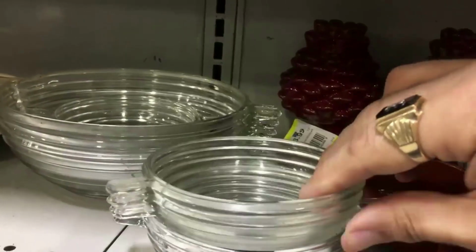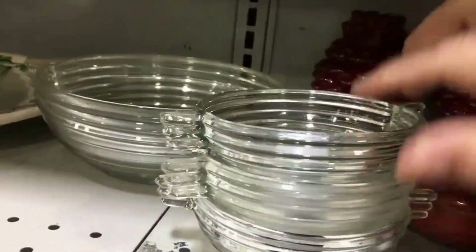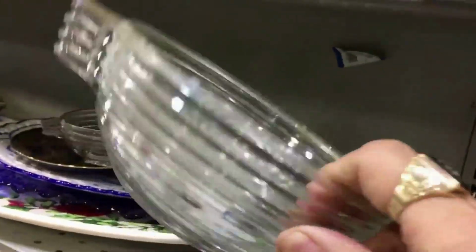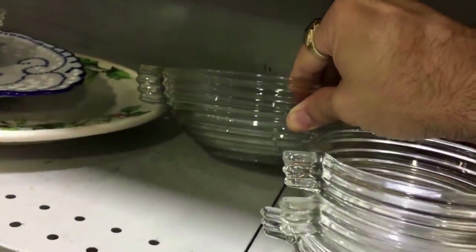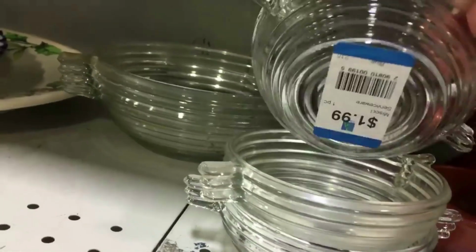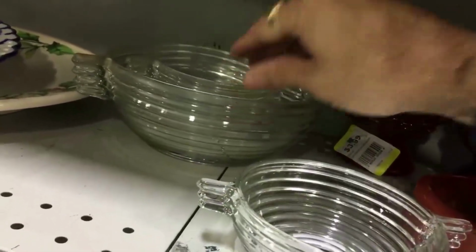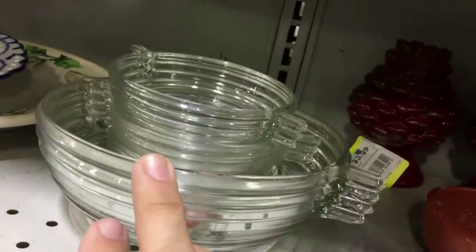Okay, what's the pattern? Is it Manhattan by Anchor Hocking, made in the 1930s? Or is it Park Avenue by Anchor Hocking, made in the 1980s? I'll tell you a little bit later in the video. I actually decided to go ahead and buy this. I took the large bowl and the 3 smaller ones, and I'm just going to be on the lookout for a 4th one, or maybe even 3 more, so that I have 6.